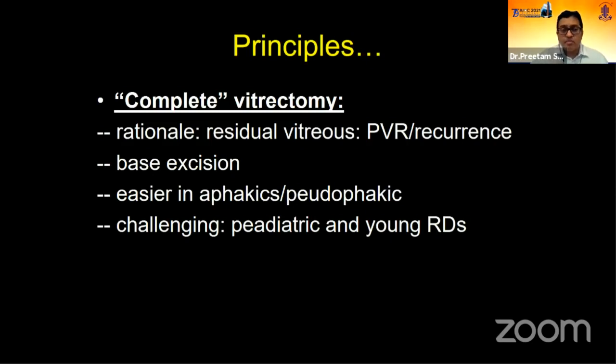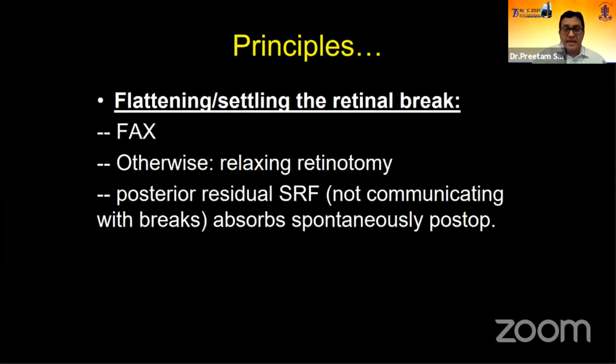Base excision is easier in aphakics and pseudophakics, and could be a challenge in phakics because you don't want to cause a lens touch. Base excision and complete vitrectomy could also be a challenge in pediatric and young RDs, where the vitreous is thick and sometimes it's difficult to shave it completely.